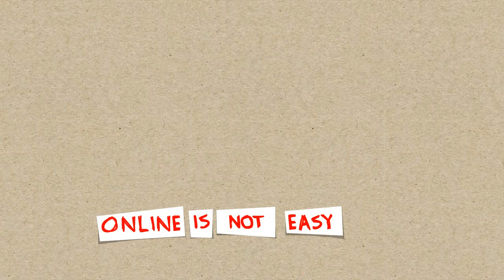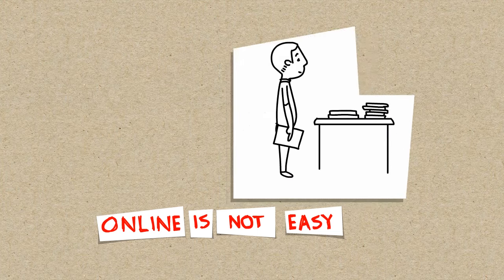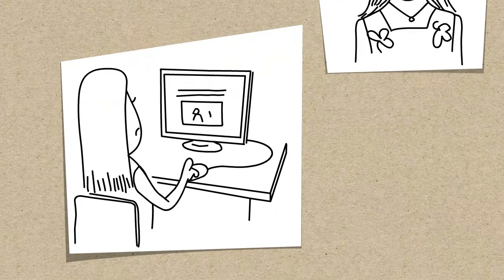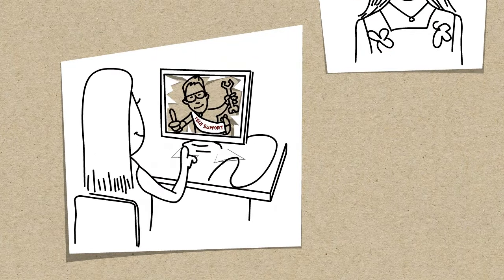You have to stay on top of your assignments, whether it's reading a chapter, watching a video, or submitting an assignment. And finally, there may be technical problems. If you find yourself experiencing a technical difficulty, don't hesitate to ask for help.